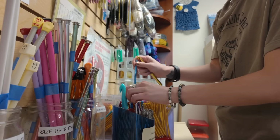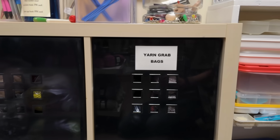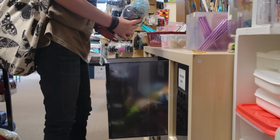I like this store for when I want a bit of a challenge, like for example, limiting myself to only $10 to make a full project. It could even be fun to challenge myself by making a full project only using the yarn in one of these grab bags too.